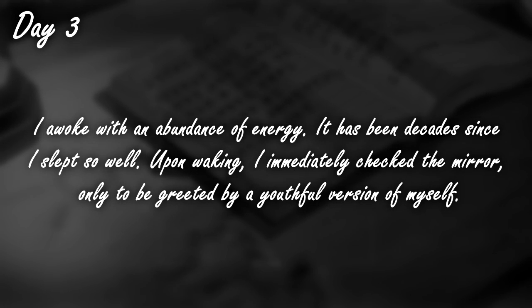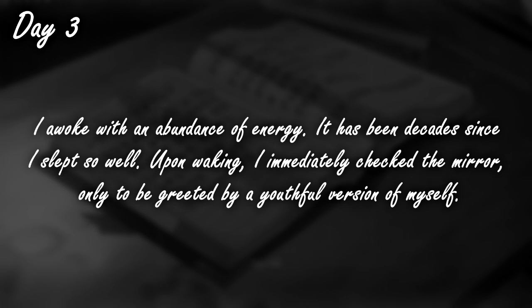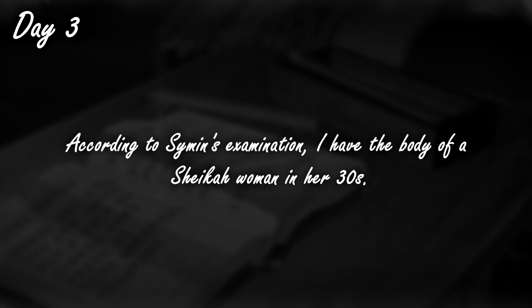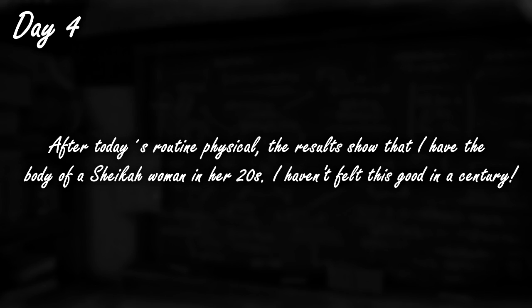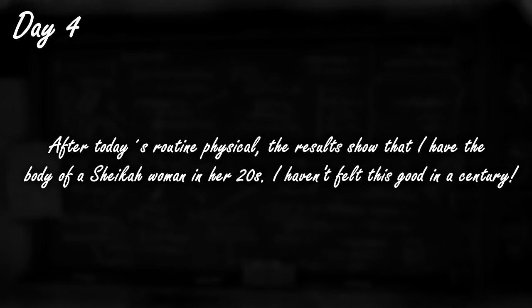Day 3. I awoke with an abundance of energy. It has been decades since I slept so well. Upon waking, I immediately checked the mirror, only to be greeted by a youthful version of myself. According to Simon's examination, I have the body of a Sheikah woman in her 30s. Day 4. After today's routine physical, the results show that I have the body of a Sheikah woman in her 20s. I haven't felt this good in a century.